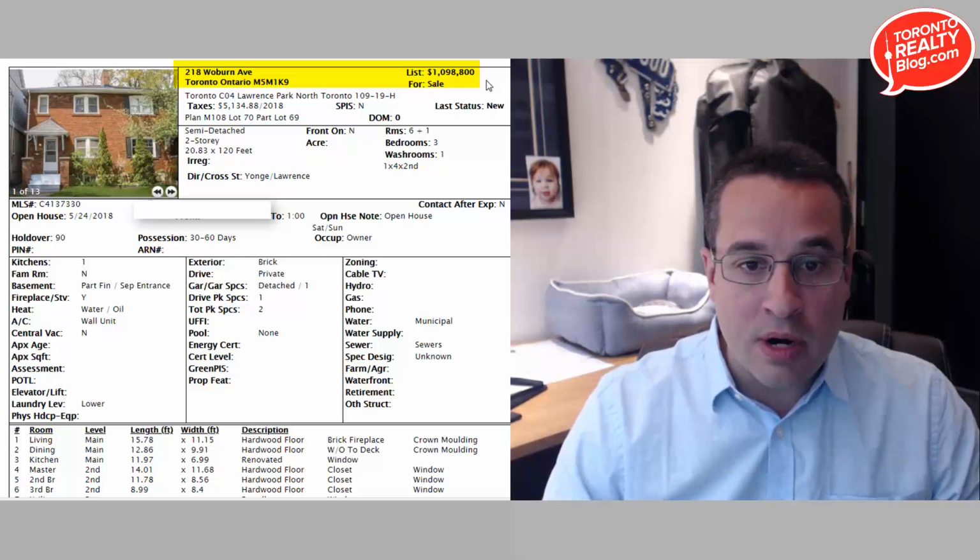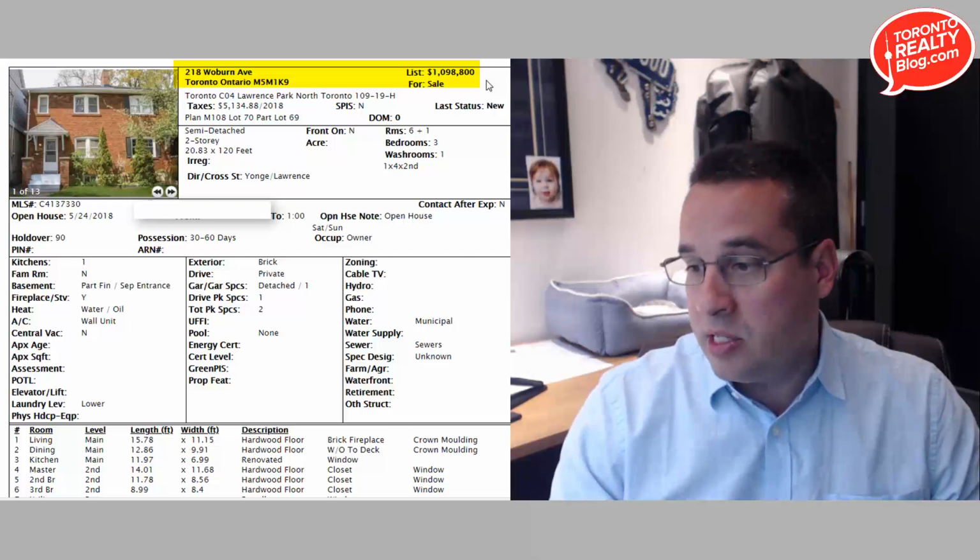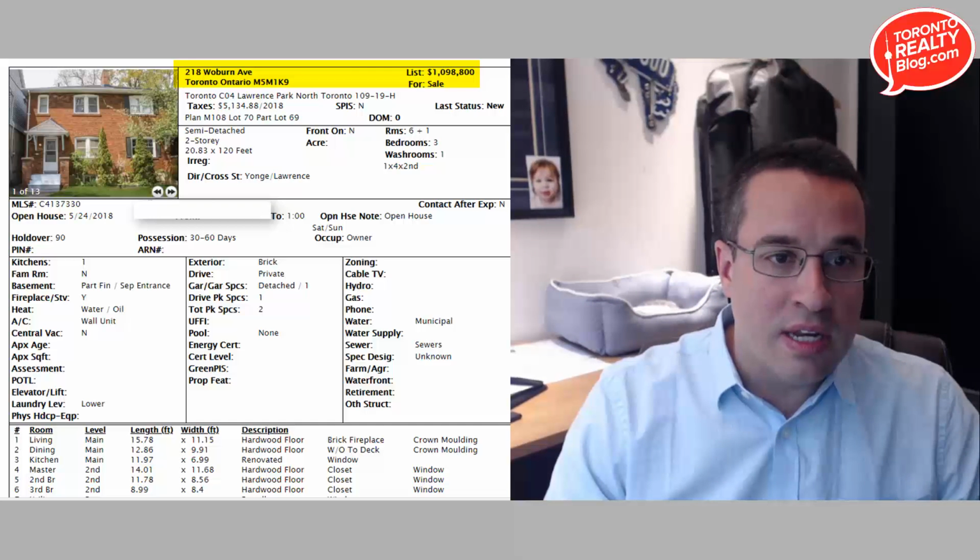So there you go. Woburn, I love the area. It's got potential. And imagine picking that thing up for $1.1 million. It is a fantastic buy. So let's move along to the next one.